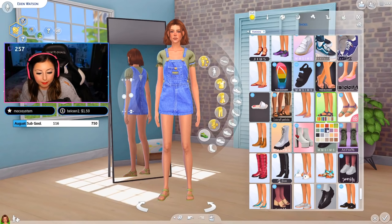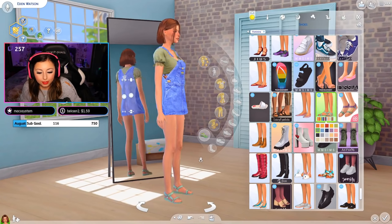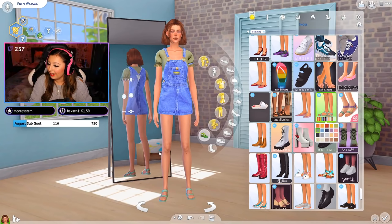I might just give her some of these with the green to match the top. I think they're still cute.